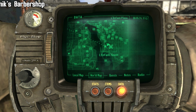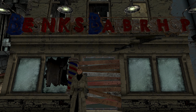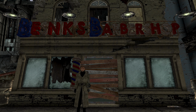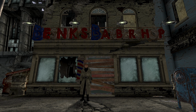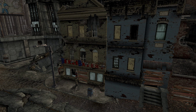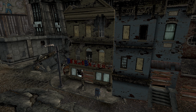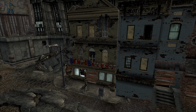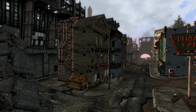Besnick's Barbershop in Fallout 3 is a relic of pre-war grooming, tucked away in the ruins of El Infant District in the Capital Wasteland. Once a bustling barbershop, it's now inaccessible, sealed off amid the destruction of Washington, D.C., located across from the El Infant Cafe and next to Madame Giel's. The exterior of Besnick's is still a bit treacherous, with a trapped pipe ready to spring if you trip the nearby wire. It's a slice of the past, locked away in the wasteland's present.